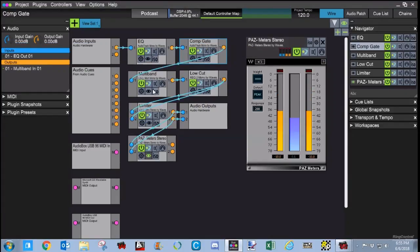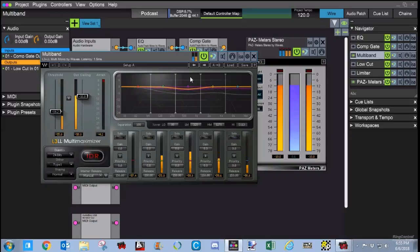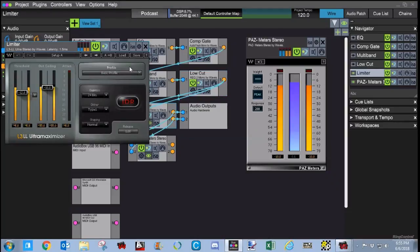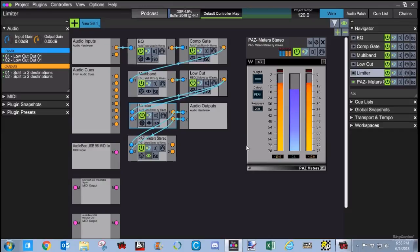You got 30 seconds because we're going to just start losing people. And I got a multi-band to clamp even more, a little bit of EQ to filter out some rumble, the overall limiter. So when I talk, it keeps it consistent. All this, and then a meter I can look at.